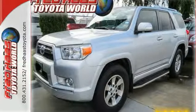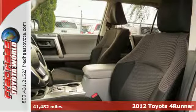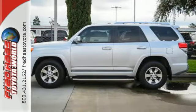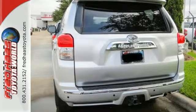Check out this 2012 Toyota 4Runner. This SUV offers so much for so little, with standard amenities including air conditioning, alloy wheels, skid plates, a trailer hitch receiver, HomeLink, cruise control, and rear parking assist.